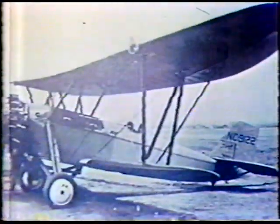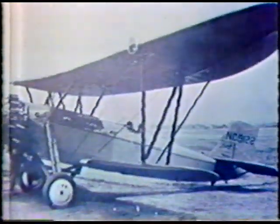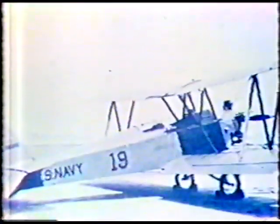The New Standard was also built as a mail plane, as the NT-1 trainer for the U.S. Navy, and a version was built for the U.S. Coast Guard.